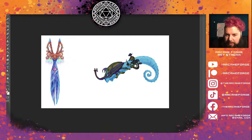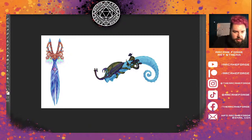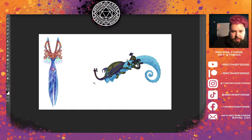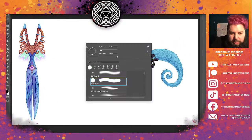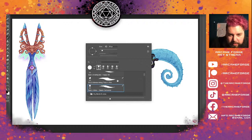I am liking that. I'm going to do a little magical sight, I think, just hovering above. And then we can be done, I think. New layer, magic, sight. And I'm going to do this final fun little tool that I've come to love. Where are we? Use that.